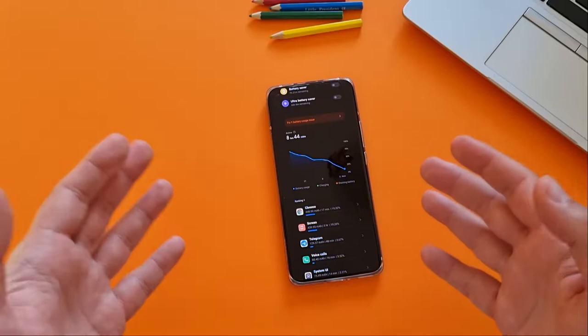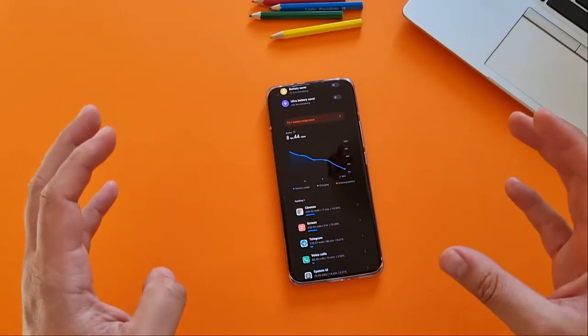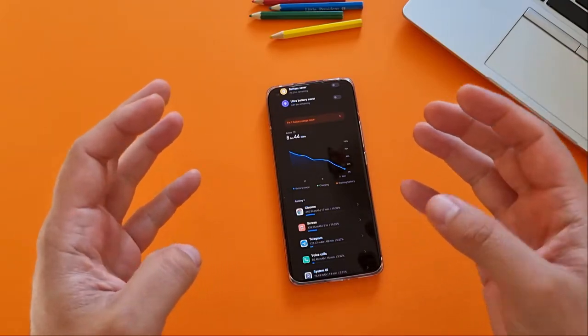But I think every time you're gonna be able to get at least 4 hours. And for me personally, 4 hours screen on time is just enough. It will hold for a whole day.